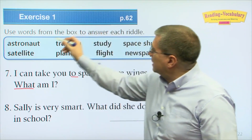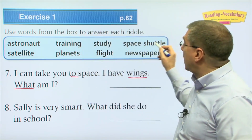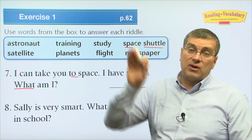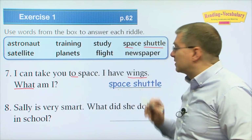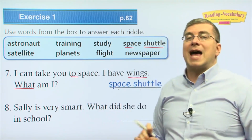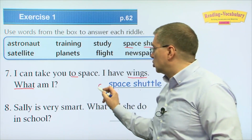So what can take us to space? What has wings? Aha, over here, space shuttle, right? The space shuttle can fly us into space. The space shuttle has wings. So the answer is the space shuttle. Okay, that is the answer. I am a space shuttle.